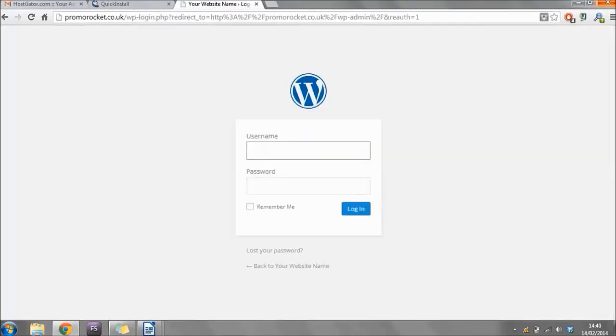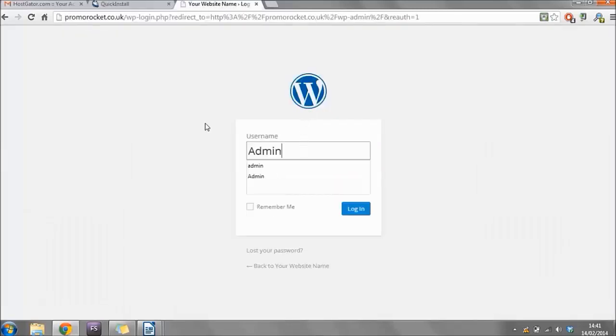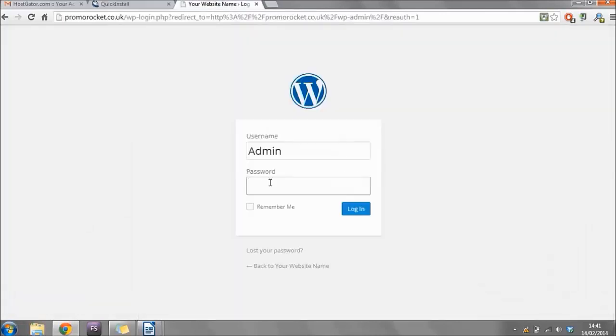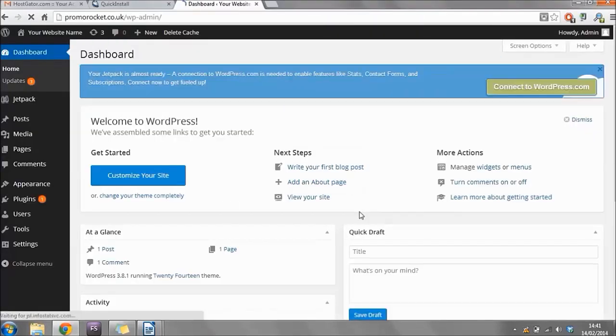That's going to bring us to the WordPress login screen, and you just want to copy your username and password from the quick install page and paste it in there. If for whatever reason you've lost access to this page, the quick install page, you will be able to get your username and password from an email that will have been sent to you. Once you've copied and pasted your username and password in here, just click login. This is now you logged into the WordPress dashboard for the first time, and as I say, this is where you'll be able to add any pages or make any changes to your new website.